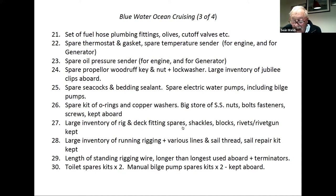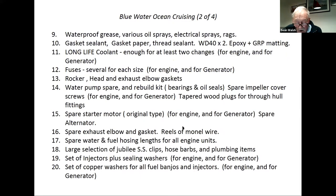I would recommend that you get the manufacturer to give you a parts catalog for your engine and for your generator. You should have that aboard. You should also have a service manual and an operator manual. And you need to have the telephone numbers of the suppliers of every piece of equipment aboard. For example, you might have quite a lot of bilge pumps. You might have water pressure pumps for the hot and cold and all that. And you should have all the numbers of the suppliers of that. And especially those pumps, you should have spares of them.